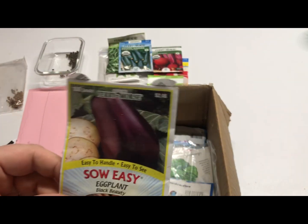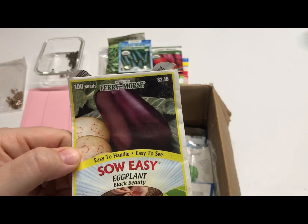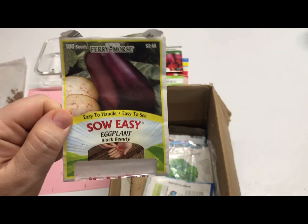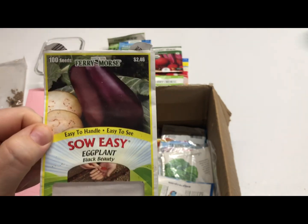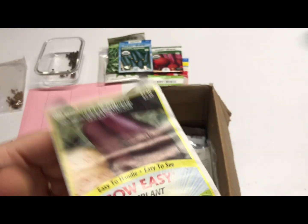Oh, eggplant, the bane of my existence. I got these seeds, the ones that are colored. I did not have any luck with these at all. These barely even came up and germinated when I tried to plant them last time. So I'm going to say no for these.